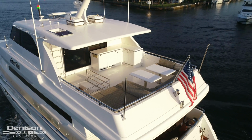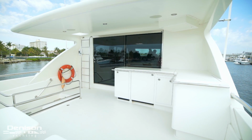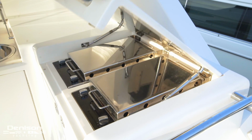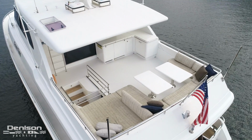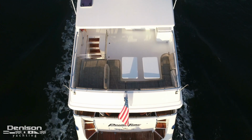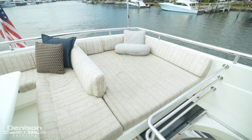Continuing outside through the sliding glass door, to starboard are all the amenities you need to enjoy the space. Opening the 2 top hatches reveal a sink and grill, and below that an ice maker and refrigerator. And finishing off the space is one of my favorite areas on board, which features built-in seating, 2 tables, and a sun pad.